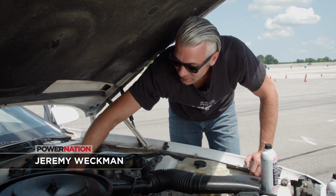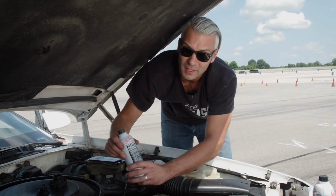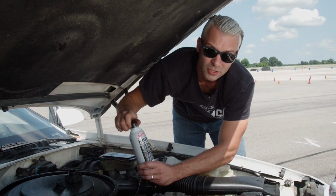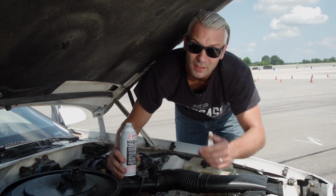Our 5-liter in our 92 Camaro shows about 193,000 miles. And we're about to put this thing through the ringer, so for a little added insurance, we're going to be running Seafoam high mileage motor treatment in the crankcase and in the fuel system.